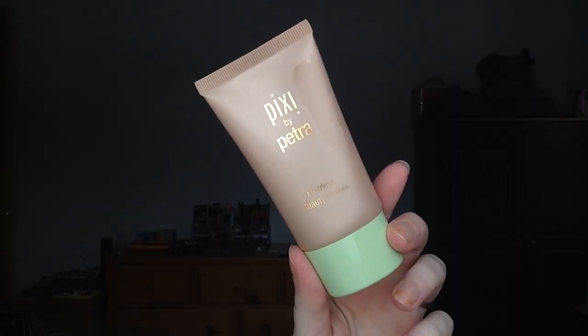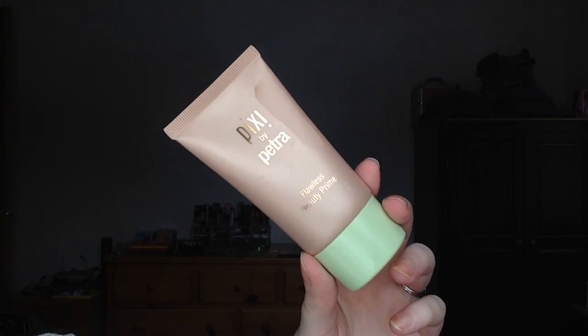But I'm going to be showing you this anti-Valentine's Day kind of look, and I really hope you guys enjoy. First and most importantly, we are going to prime our face. This will stop impurities, aka our makeup, from getting into our pores and clogging them up. This will also make the makeup have a more flawless finish and keep it looking fresh all day. And for that, I am going to be using my Pixie by Pedra Flawless Face Primer.